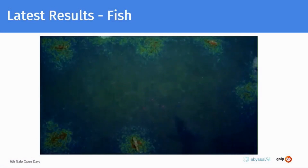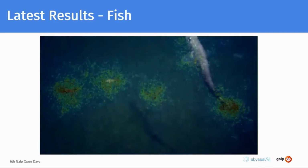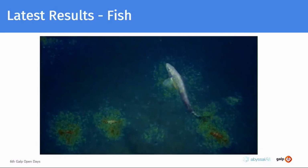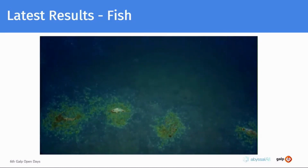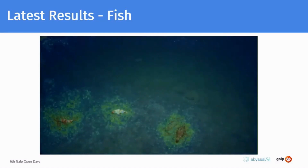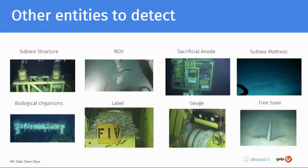And the red pixels, the hotter colors, represent the pixels in which the model is more confident there are fish. So you can see it is looking exactly in the places where we also see fish. So it's learning very well. I also imagine that you are not all interested in detecting fish. So I can tell you that we are using exactly the same methodologies and having the same results for detecting subsea structures, for detecting the ROV itself.